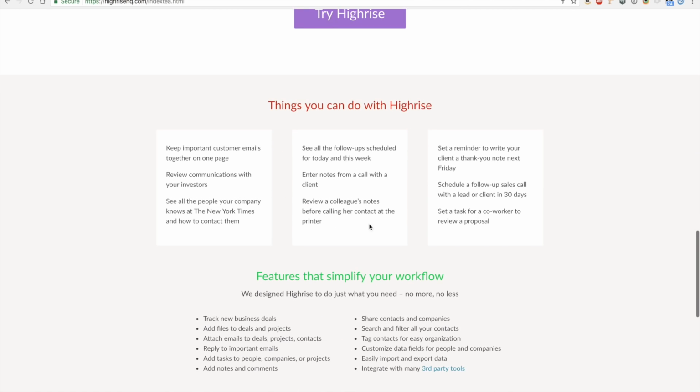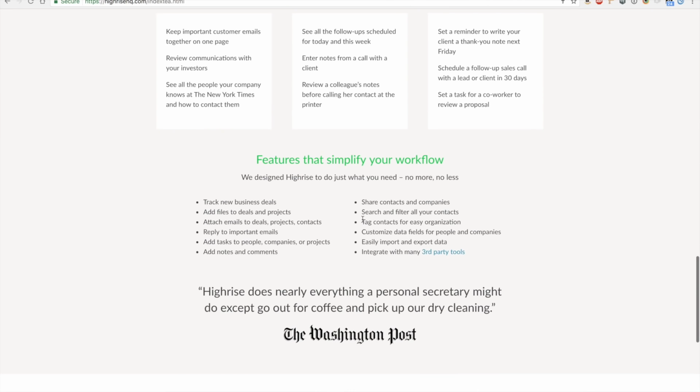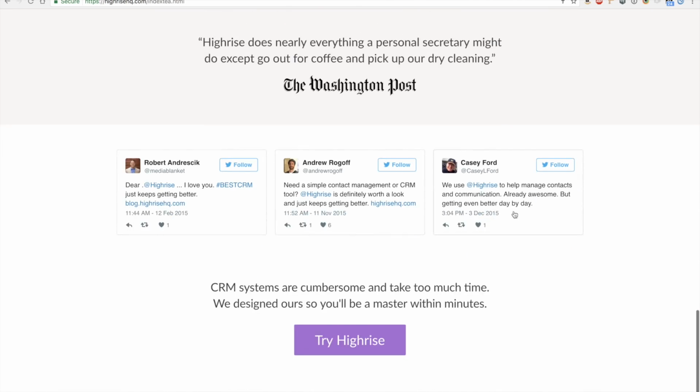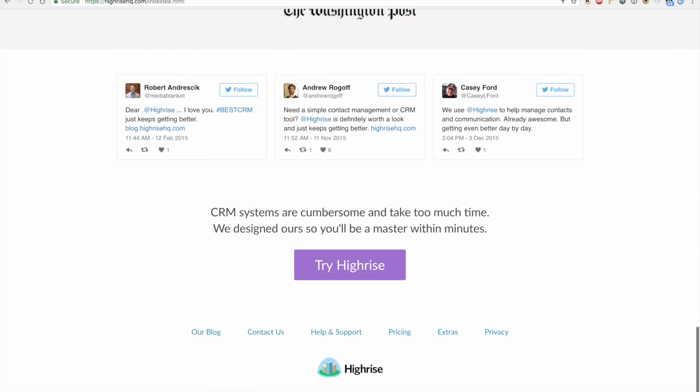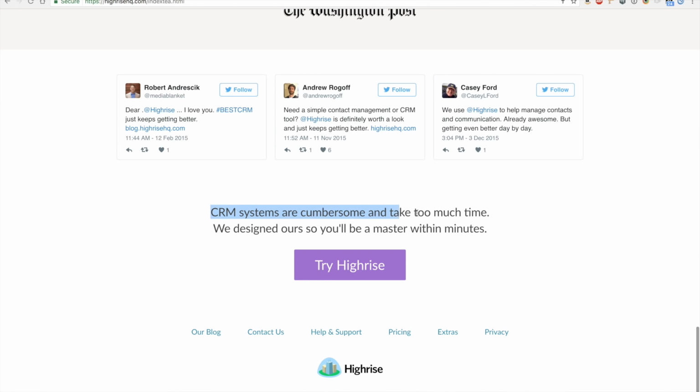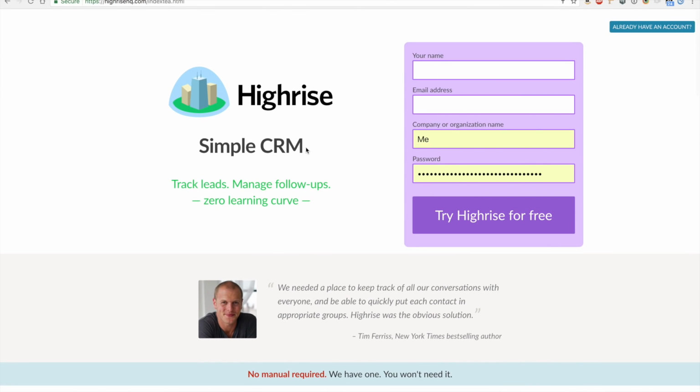Very similar things I did here throughout all of this text. There's a few more testimonials at the bottom that we didn't have before, and we changed the main call out at the end about Highrise makes using your CRM software simple. Import your contacts from any email system and get started today. Not bad. Could have maybe left it just changing contacts, but we did change it to CRM systems are cumbersome and take too much time. We designed ours so you'd be a master within minutes. Those are the big changes so far.